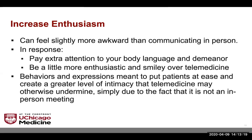So pay attention to your body language and demeanor. Don't be afraid to be a little bit more enthusiastic or warm over telemedicine. So having a smile, giving a very warm hello, it might feel a little awkward, which is why you can minimize your own picture, but it's definitely appreciated.